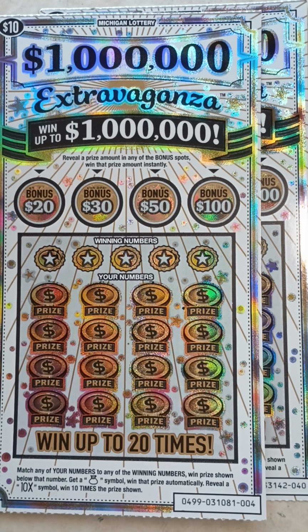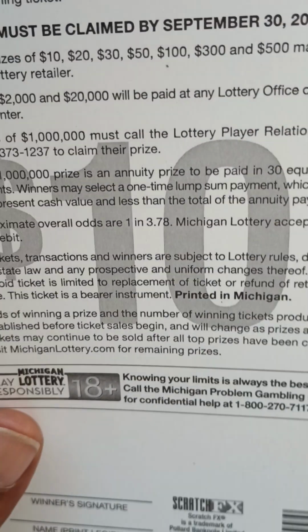The object of this game: at the top, in the bonus spot, reveal a prize amount, and any of the bonus spots win that prize amount instantly. At the bottom, match any of your numbers to any of the winning numbers. Win the prize shown below that number. Get a money bag symbol, win that prize automatically. Reveal a 10x symbol, win 10 times the prize shown. And the odds on this ticket are 1 in 3.78.